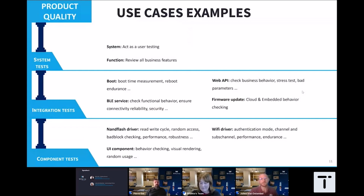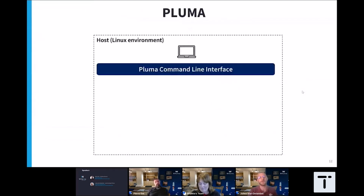Now that I've done a global presentation about strategy, test automatization, and IoT, I will let Julien give you some examples of testing in an automated way, based on Pluma. Julien? Yes, let's go. All right, so more details on Pluma. What is Pluma? It comes as a command line interface tool, so it can be run on a Linux machine. Please, Pierre, just pass the slide.